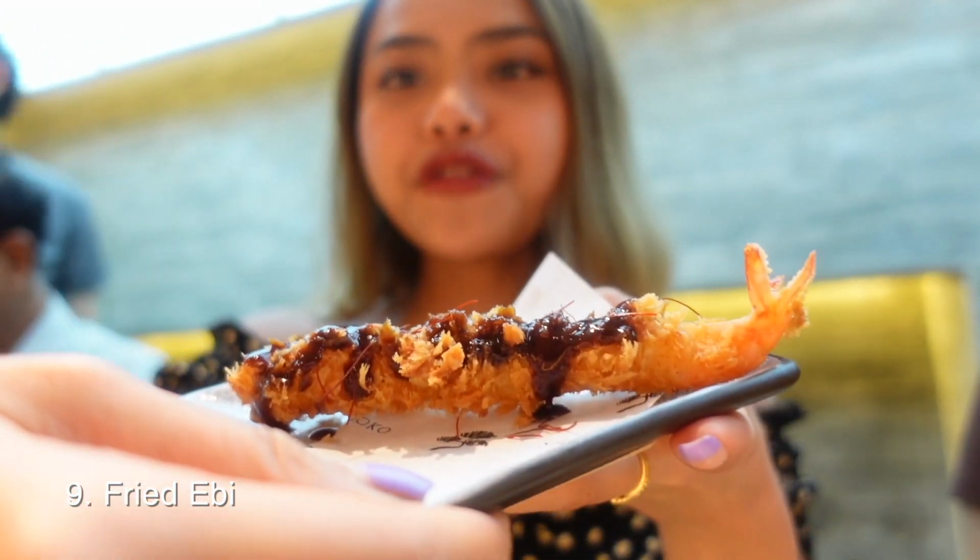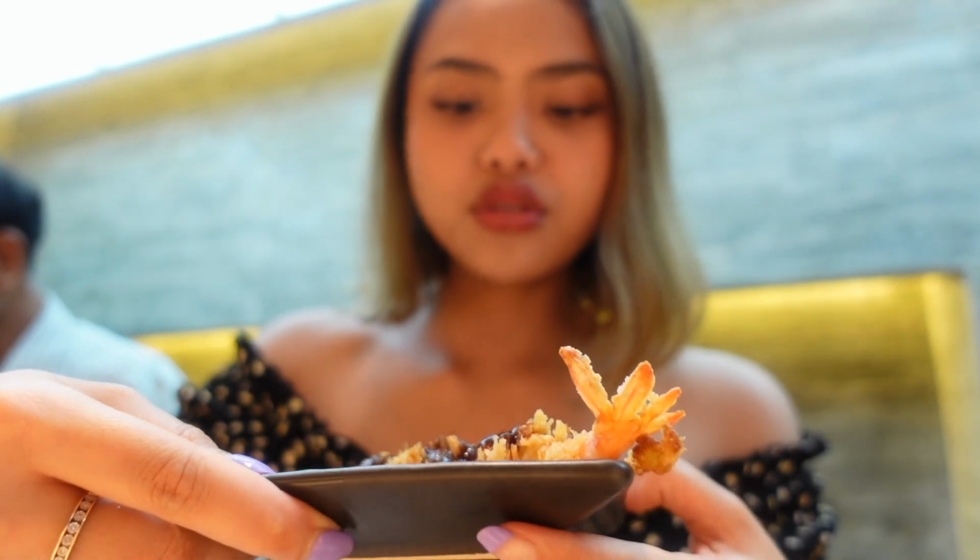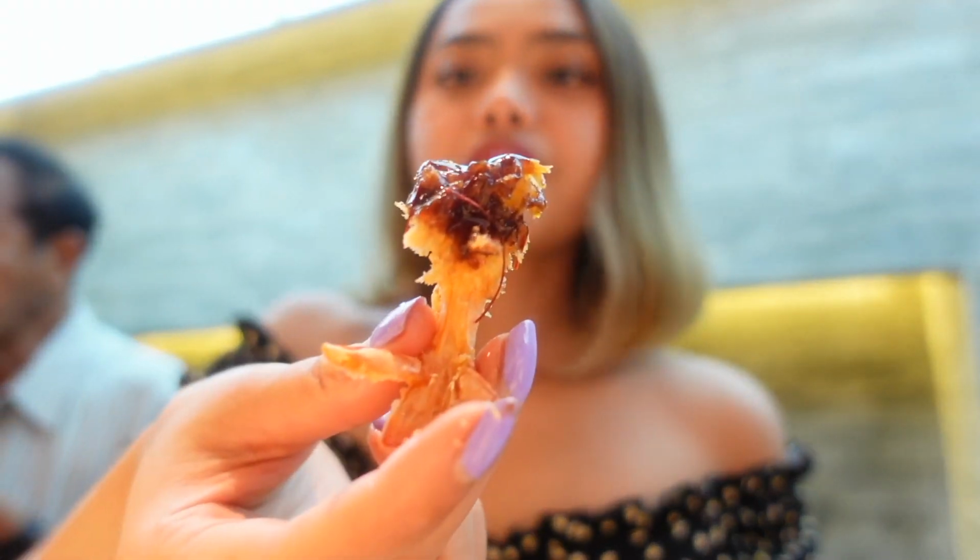This one is fried ebi. Looks cool. Next bite. It's super crispy. And I like the sauce actually. The sauce is pretty nice. Like, most of the places are quite oily, and I think this one is not that oily. Last bite. Eat them.